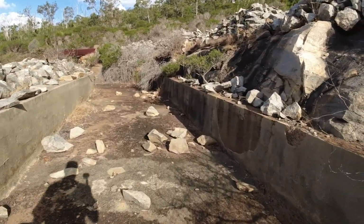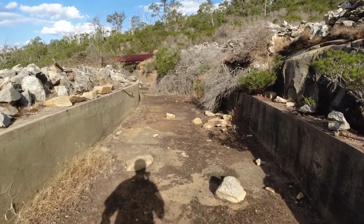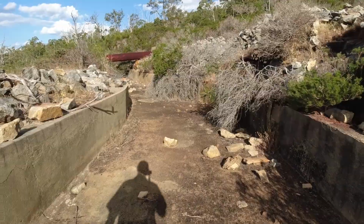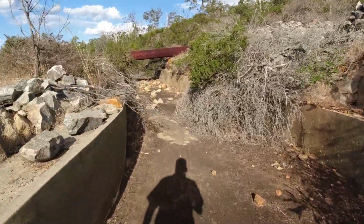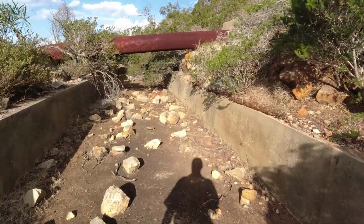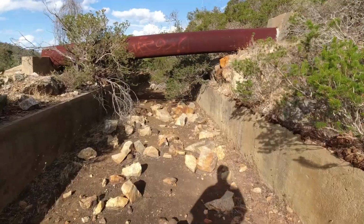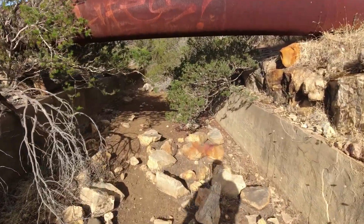This part of the channel is actually quite wide. The walls aren't as steep and there's no slope on them, so it's a bit easier to get into. Once again ahead we've got the water pipe that carries the runoff from the top of the hill over the contour channel and then down the hill on the other side.